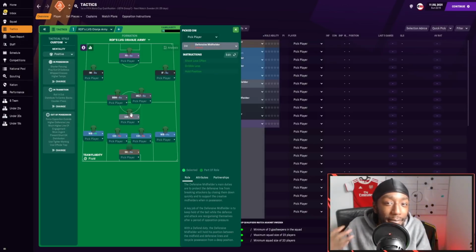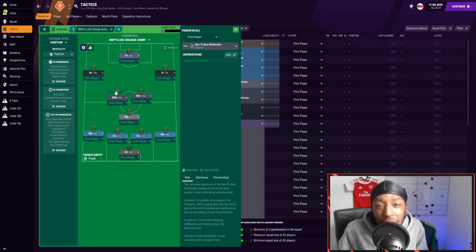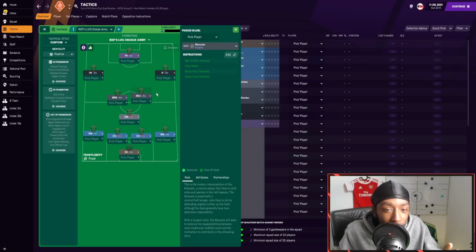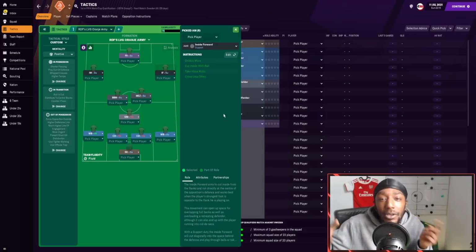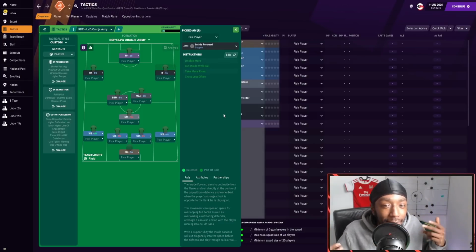In defensive midfield, we do have a defensive midfielder on a defensive duty, and in central midfield, we have gone for one box-to-box midfielder and one Mezzala. Both of them like to roam from their positions, so there will be a lot of movement inside the central midfield area. On the flanks, we do have an inverted winger on the supportive duty who's going to be looking to cross from deep when he is crossing, and on the right we do have an inside forward who too is on that supportive duty.